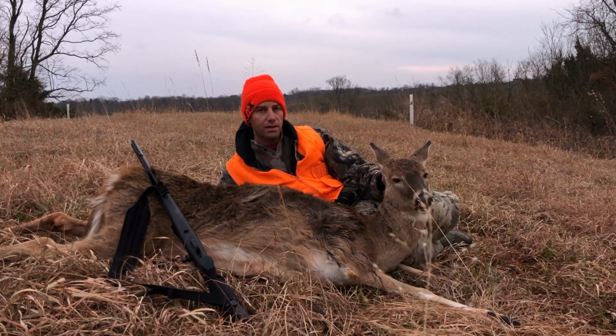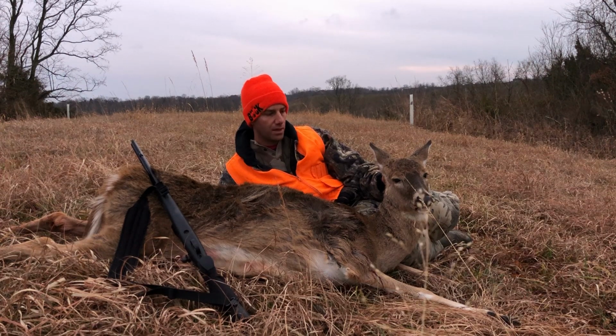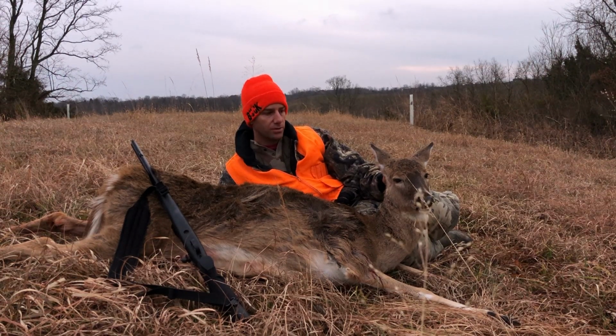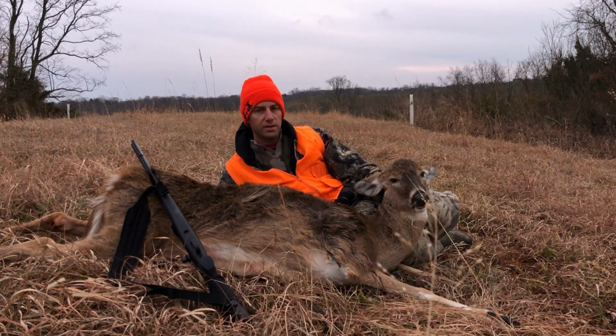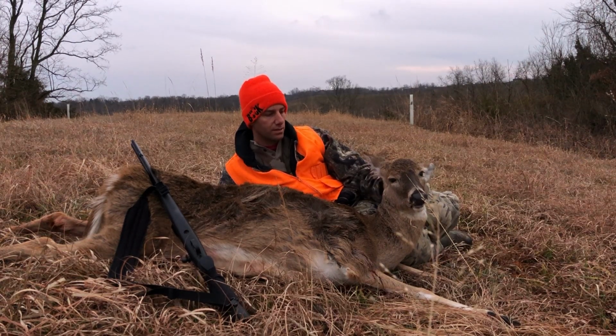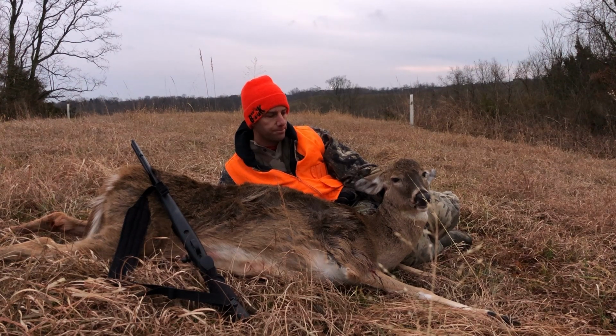It's been a hard hunt here lately just seeing them. They just all of a sudden seem to disappear almost. I don't know what that is or why that is, but at some point they've got to come out and eat during daylight, and that's what we were ready for tonight.